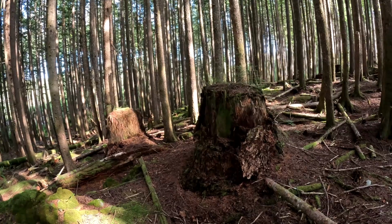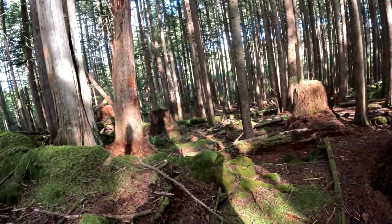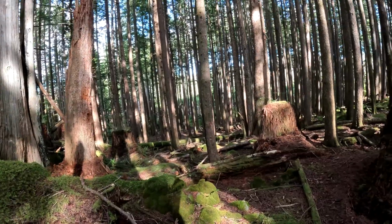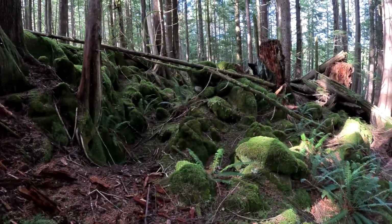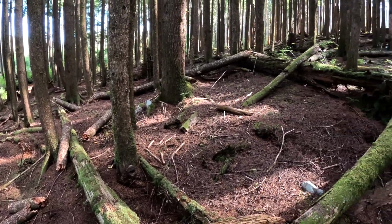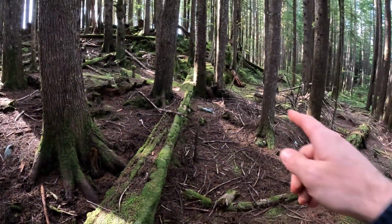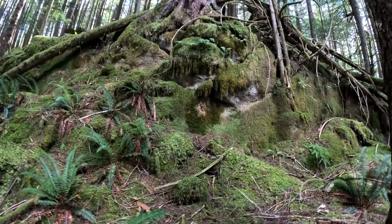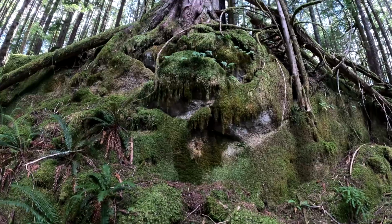These would have been logged over 100 years ago. And then here's the regrowth. Really healthy second growth here. Beautiful mossy forests. I just found a chanterelle, so I'm going this way a little. Ah, Maddie found a chanterelle over there. Pretty cool spot here with a western red cedar growing up on a cliff.